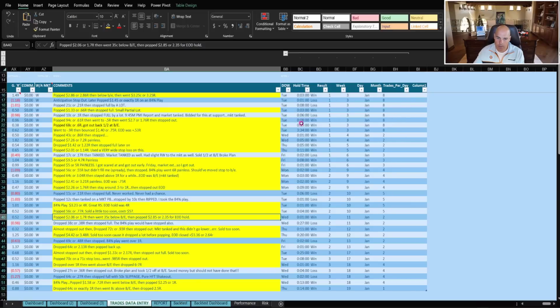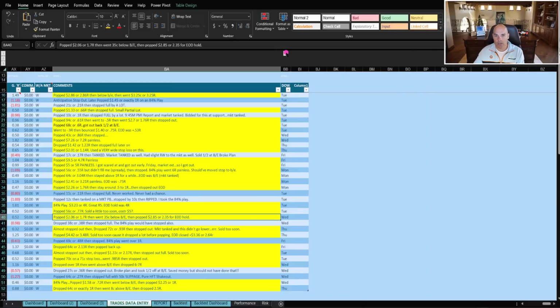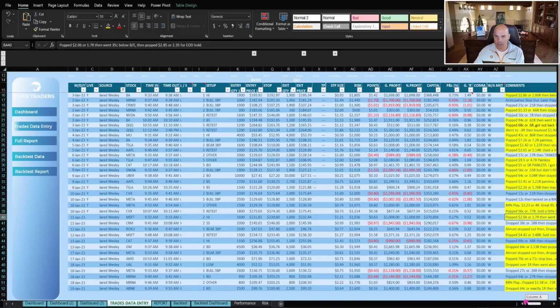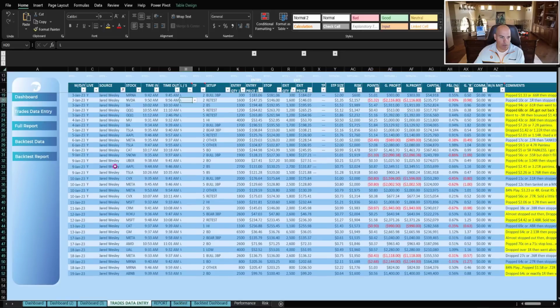If you mess this up or type something in here where it says win, loss, all this other, you'll mess other things up, trust me. So certain things I was hesitant to leave unlocked, and the spreadsheet is mostly unlocked. If you know how to use Excel, you can change these drop-down menus. I haven't frozen the spreadsheet. So anyway, that's how you fill out your trades, okay?